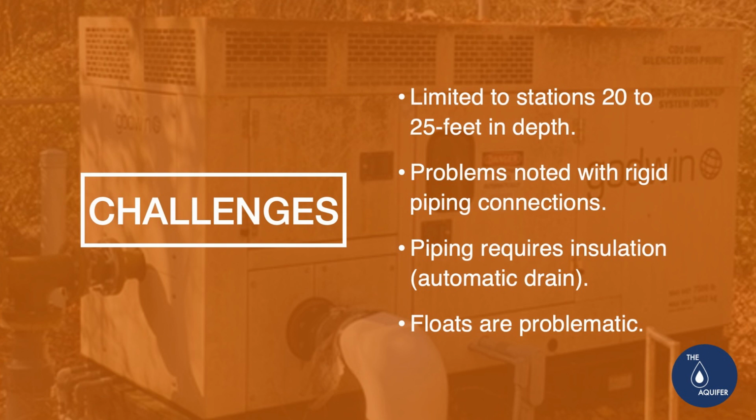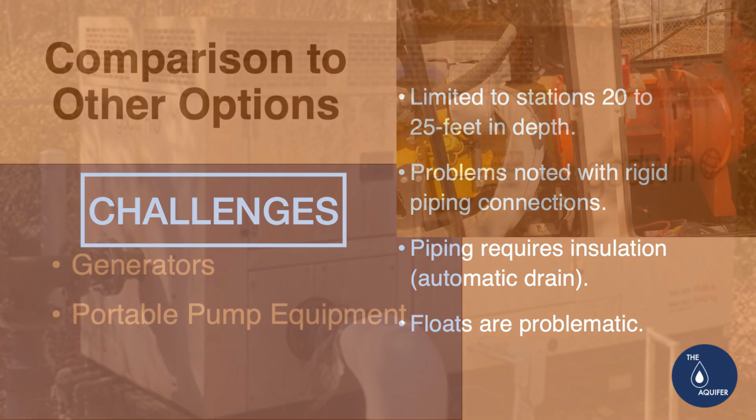But the most troubling challenge was that both operators warned that the floats were the most likely part to fail in their system. This concern gives me some more pause that I'll talk about later.